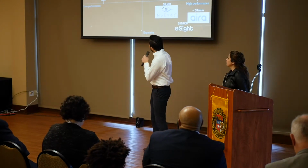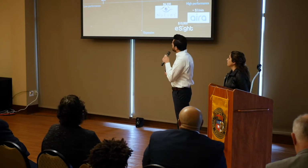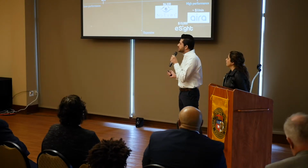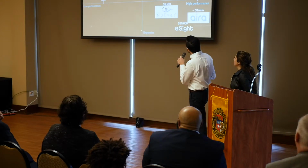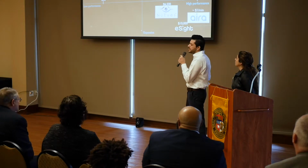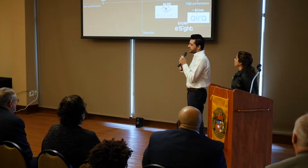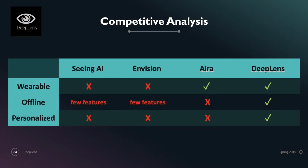We're not the only ones in the market. What we see here in the top left corner are free mobile phone applications or very cheap ones. They basically provide the same services as the prototype that we have seen. What you see here are magnifying glasses that are super expensive. Top right has DeepLens and another Chinese company called Angel Eye. We actually saw this product on a Chinese website. We were not able to decipher the website. You cannot order that product. It just looks too good to be true. Our biggest competitors are Seeing AI, Envision, and Ira. And this is where DeepLens stands.